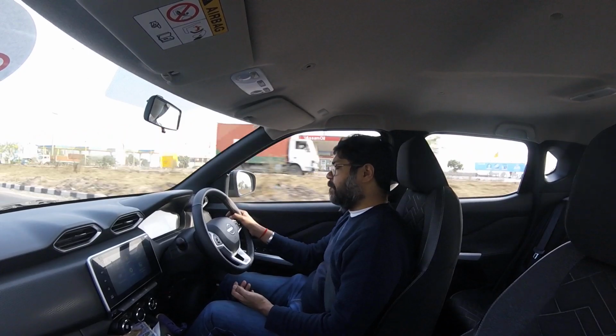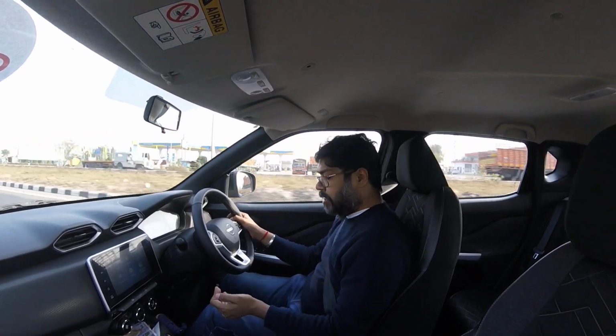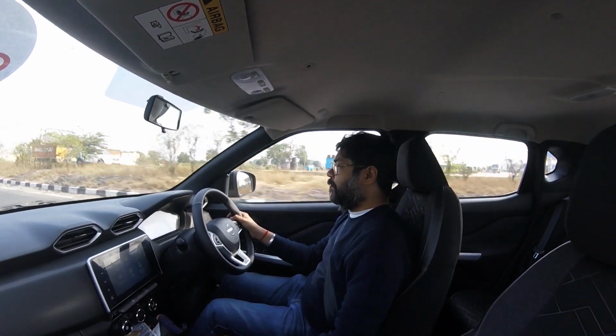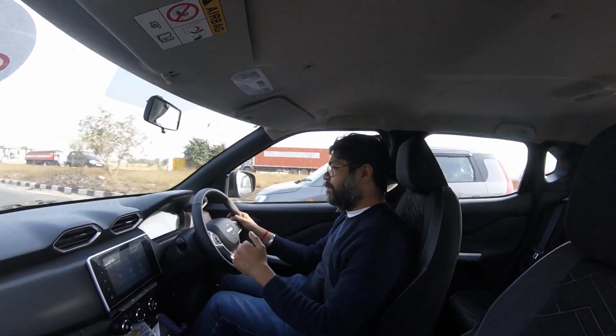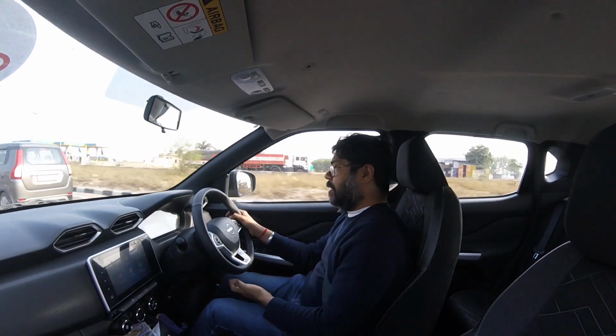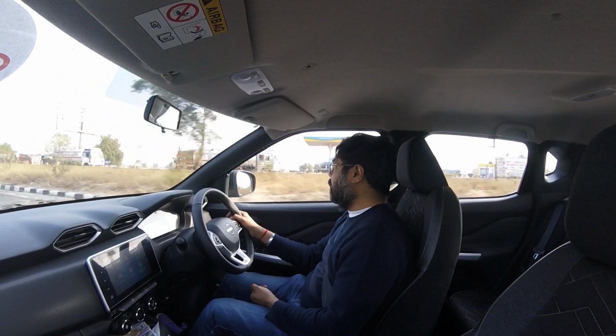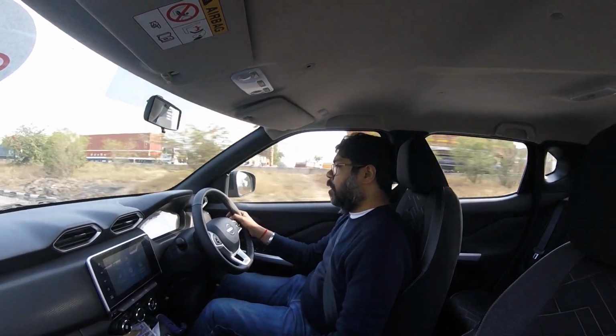It's taken care of some of the issues that I've had, say on the Kicks, which is clearly a left-hand drive car that was converted for a right-hand drive market, and you can make out by the fact that the footwell was so tiny and cramped with the pedals. On the whole, fairly nice.